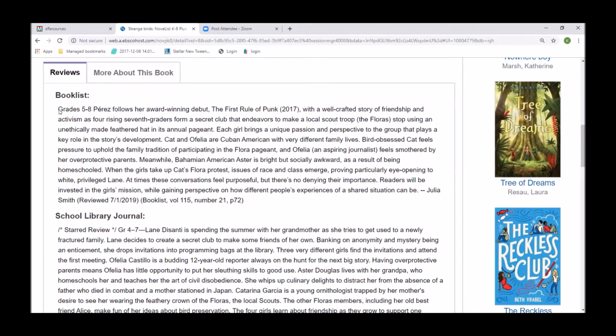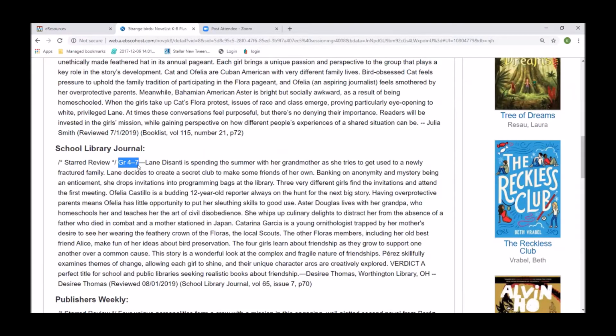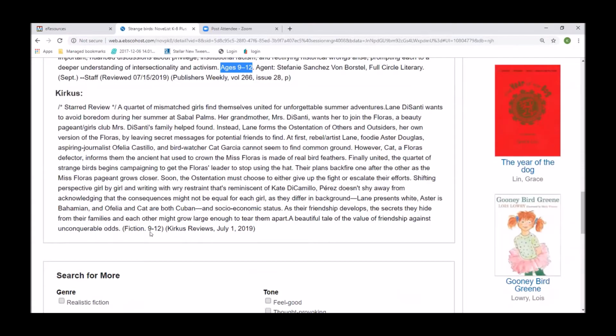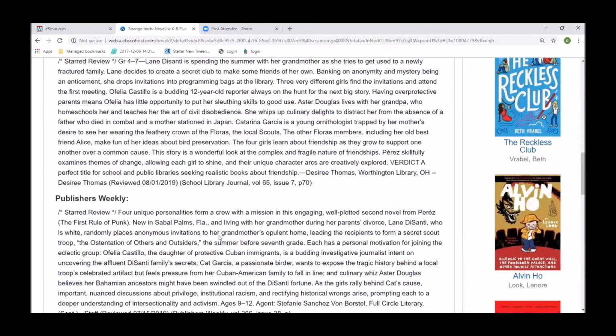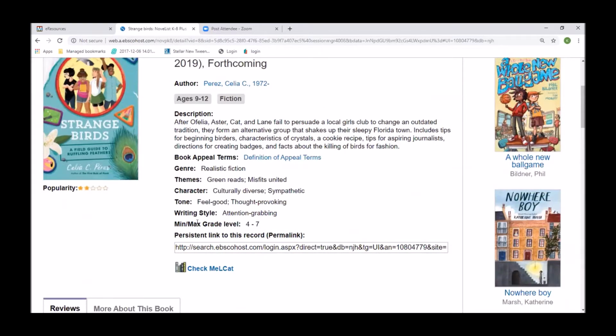And if you look at the grades here, we have 5 to 8. School Library Journal has it as 4 to 7. Publishers Weekly has it as 9 to 12. And Kirkus has it as 9 to 12 as well. So this would be one that's not quite firmly in that tween area across the board. However, because it is dealing with some sort of social action, it's much more likely that it's going to be a tween book.